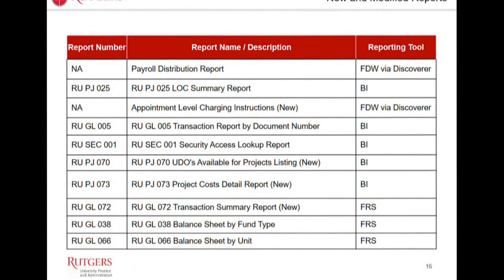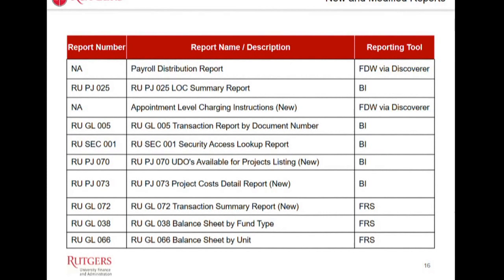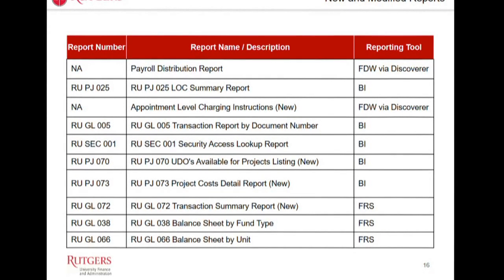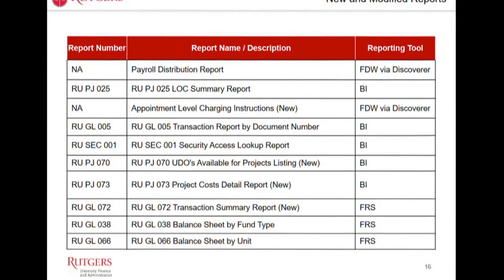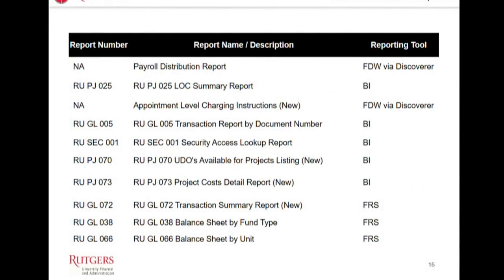So I apologize for this, but let me show you this page. And these are new or modified reports. Some of these have just gone into production. So for instance, let's see, what did we just bring on? Okay, that's on this page. So these are ones that are in place, like project cost detail, that's a new one. Transaction summary report, that's new. This is the reporting tool that it's available in.